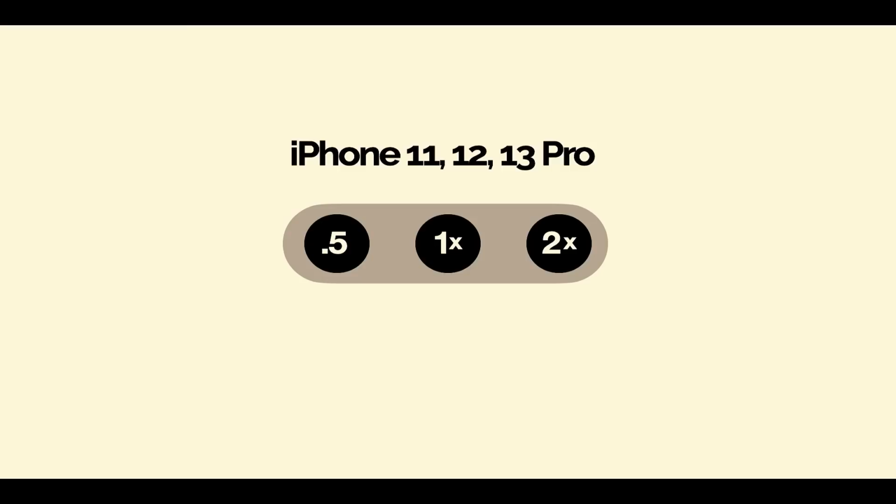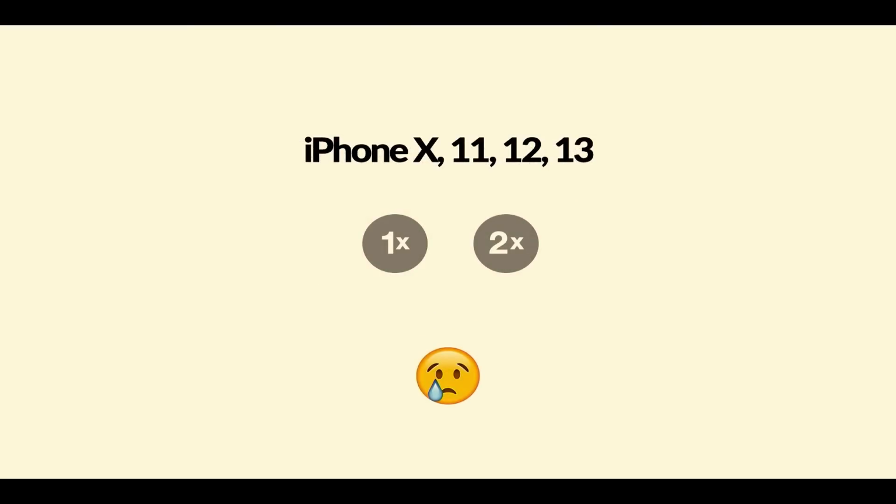If you have an iPhone 10 or 11 or 13, it's time for a new phone. You've got 1X and 2X. You're living in a world of pain. I'm not sure if your phone even makes calls anymore. Anyway, but here's the thing you never want to do. Don't ever, while the camera app is open, don't ever pinch to zoom.